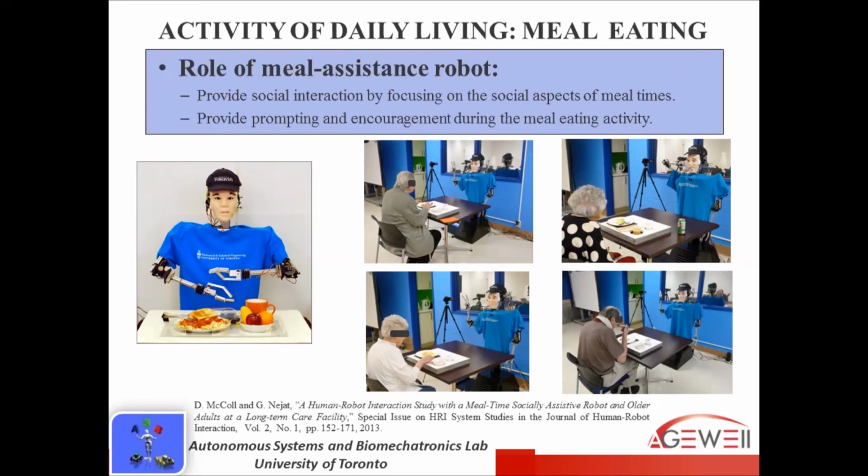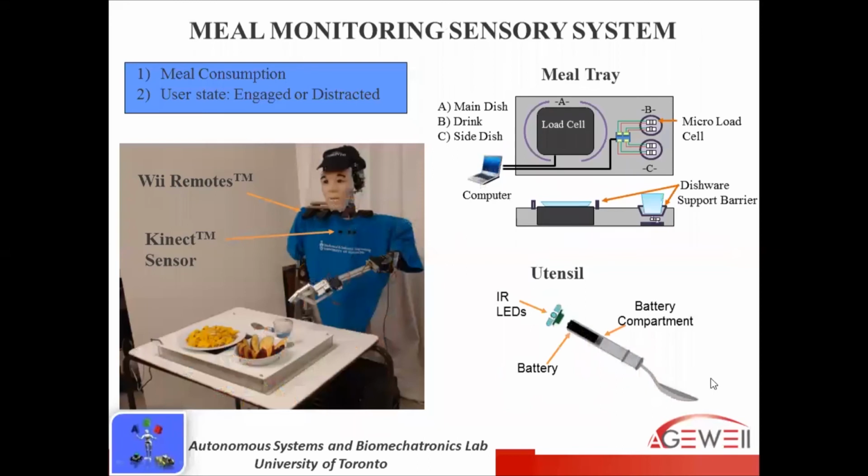And we designed Brian to provide meal assistance through social interactions. The idea was that it could provide prompting and encouragement during the meal eating activity. And it would also tell jokes, because we think that the social aspects of meal times are very important as well. And then we set out to test Brian.